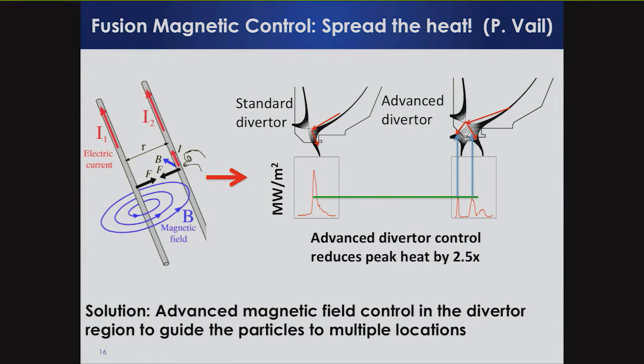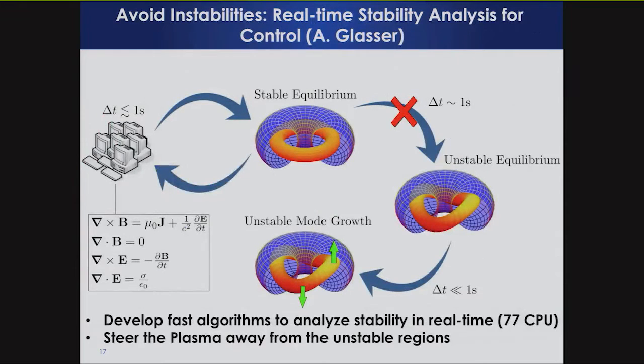And instead of having this one peak, we can turn it into two peaks or spread it out. So we were able to get a 2.5 times decrease in the peak heat flux. So this is everything stable, steady state, and nothing exciting is going on. But we do have more exciting things in plasma.